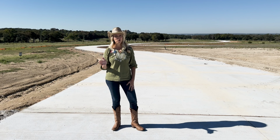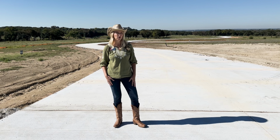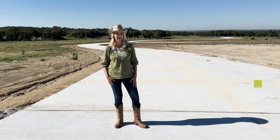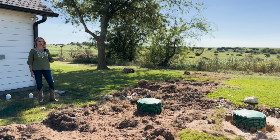So now we're going to talk more about the difference between a conventional septic and an aerobic septic, and how do you know which one you'll end up with if you're going to choose to build on raw land. So here we are in front of a conventional septic system.